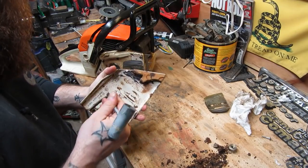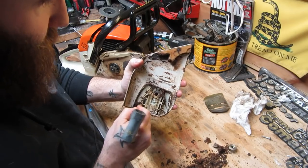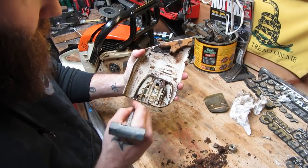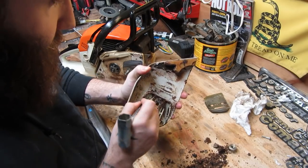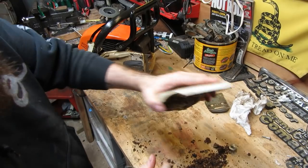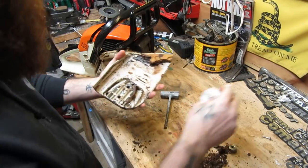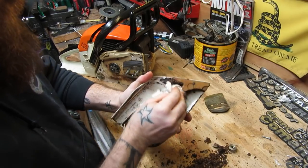Now, like we were talking about, buy good tools, but buy what you can afford. If this saw doesn't start today and it turns out it's some kind of catastrophic failure that I just can't fix, I'm not going to be able to afford a comparable replacement. I can't buy a $600 chainsaw, right? I'm not an arborist. I'm not a tree guy. I don't do this professionally.